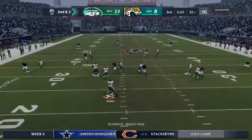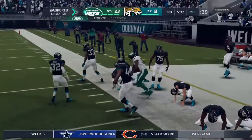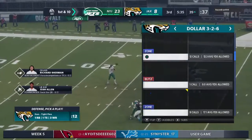Wentz going to throw. He's got this one complete to Perriman. And able to rip off a big chunk of yardage before being dropped inside the 40. The catch and run pays off for 29 yards.